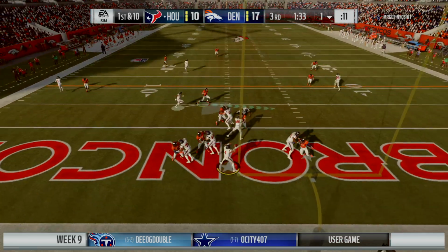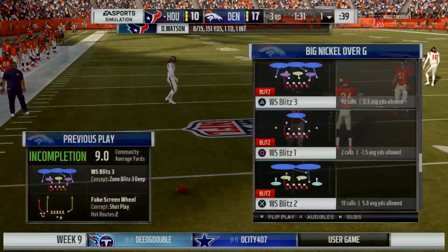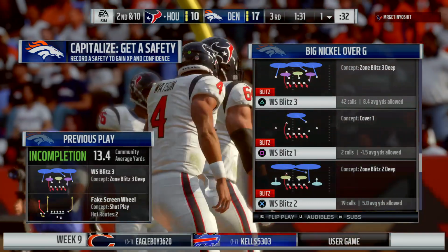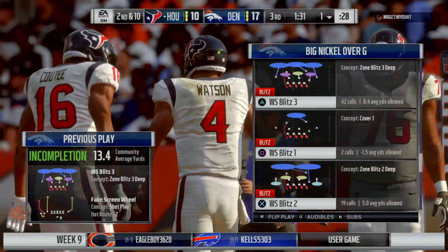From the end zone, Watson. And this is going to be incomplete. Will Fuller was the intended target, and that'll bring up 2nd down. It's always a battle. Who's going to win on 1st down, the offense or the defense? Let's face it, if you've got the ball, 4 yards or more on 1st down is what you're aiming for.